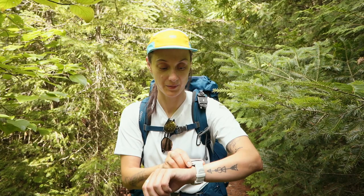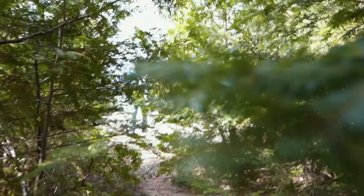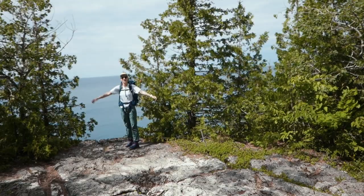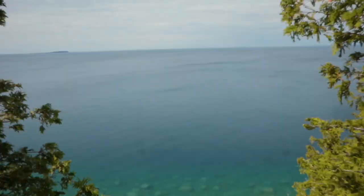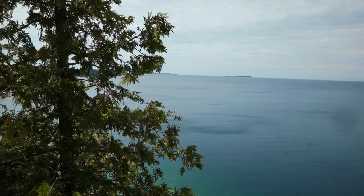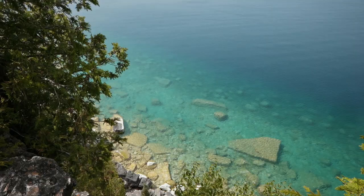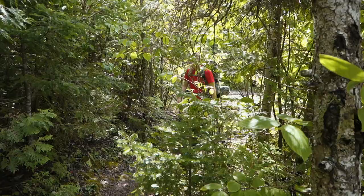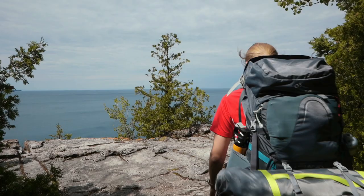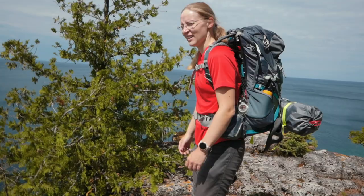So we're about an hour through. We've gone through 2.5 kilometers. First observations, it's magically beautiful. It smells like pine. We got our first proper lookout. Look how blue the water is. Maybe we'll swim a little, very carefully. Wow! This is the moment I was talking about. Look!